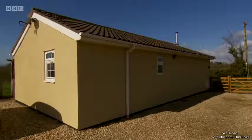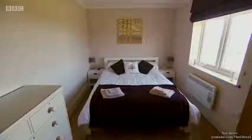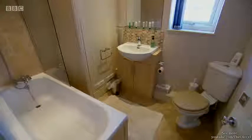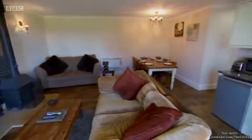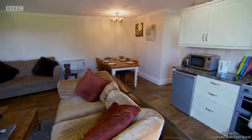The self-contained holiday let option here is already up and running and consists of 2 generous bedrooms, a double and a twin, along with a bright bathroom and a living area. Now, this is classed as a 4-star holiday let. I can see why. It's fabulous, isn't it? They've done it absolutely beautifully. They get around 15,000 a year. OK. And peak season's about £700 a week.